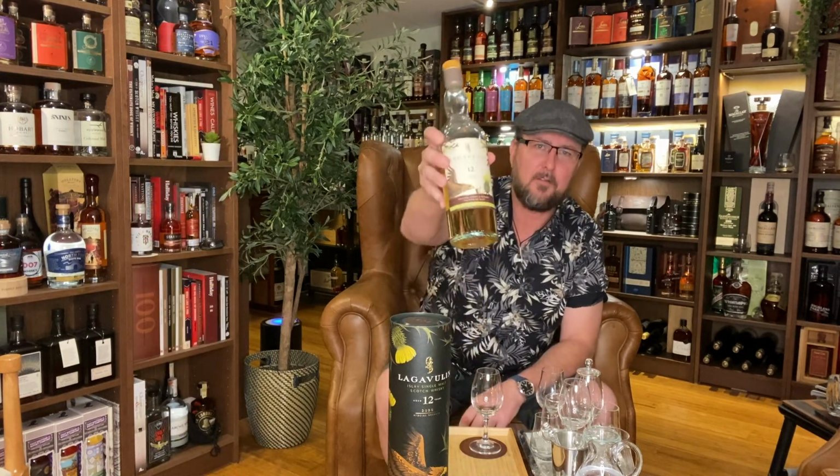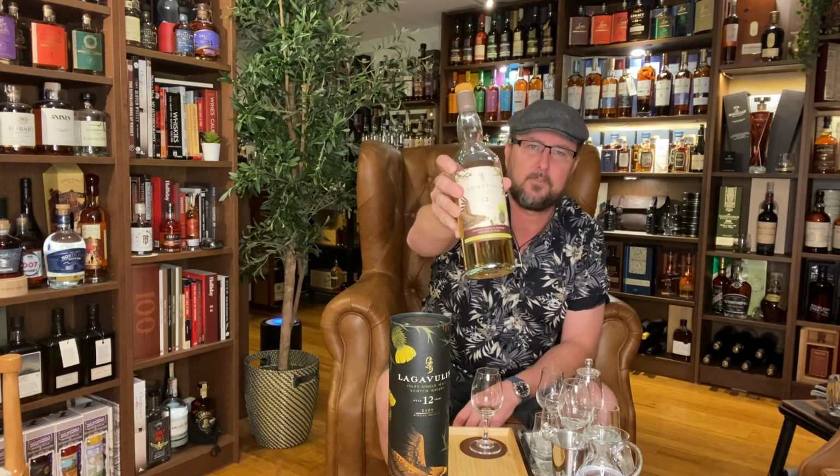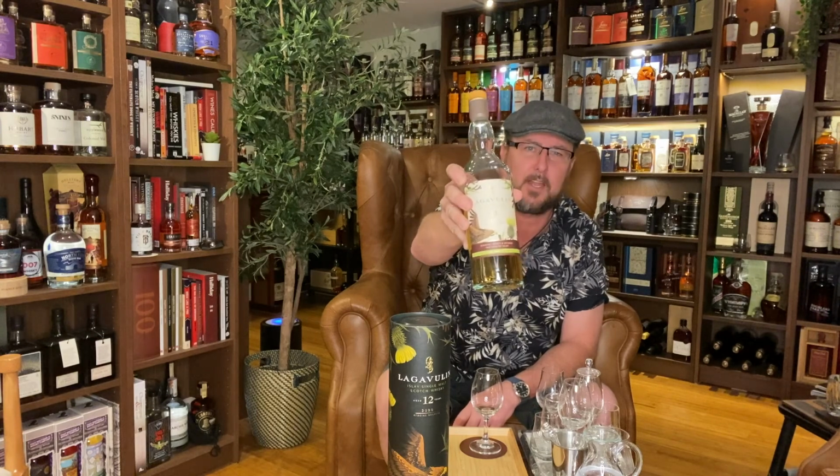Today I thought I'd do a quick review on a Lagavulin 12 2020 release, limited edition. I thought I'd do this review because I've got a bottle here which I only just recently cracked open and it's going at the rate of knots. So I thought I'd better do this review before this bottle is completely empty. Stay tuned.